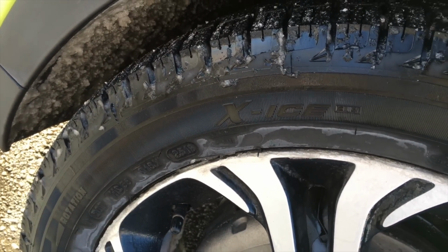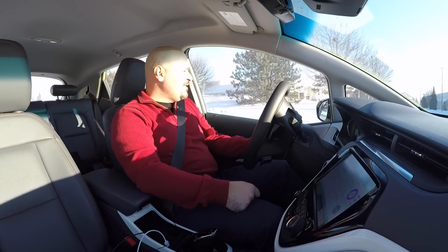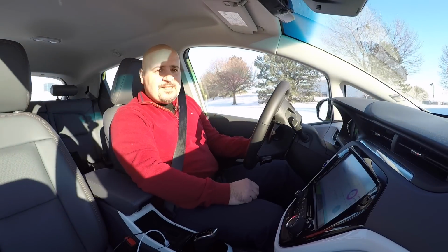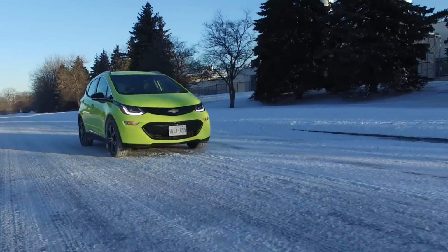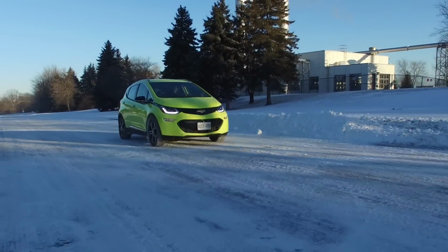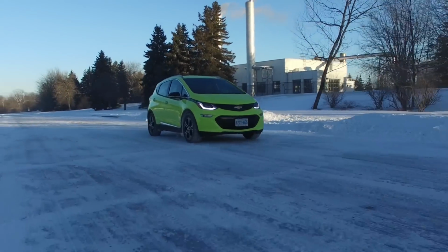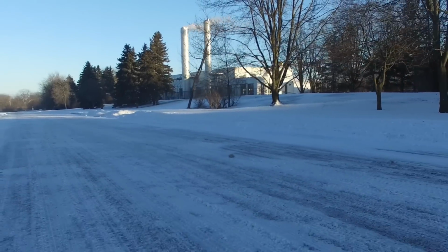And I can't even blame the tires, because this thing is on Michelin X Ice, properly sized for the size of the car, so it must be the weight distribution. I mean, this probably is really heavy in the back because all it does is go straight. On the bright side, the suspension is pretty soft and the ride is very nice. So in nice weather and around the city, the Bolt is actually a very nice car to drive.